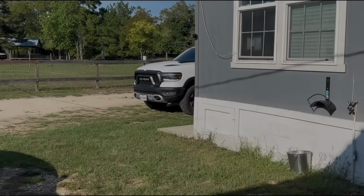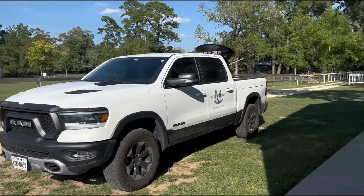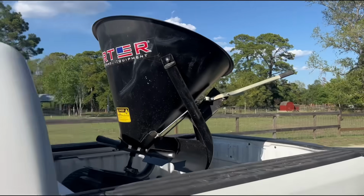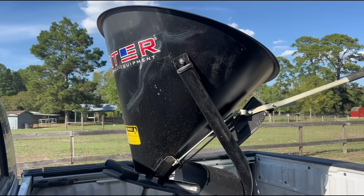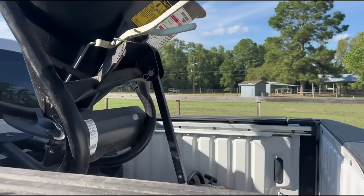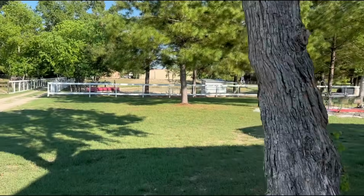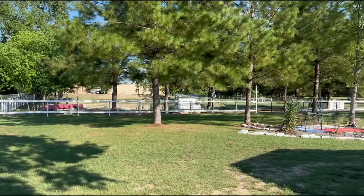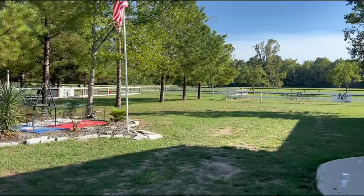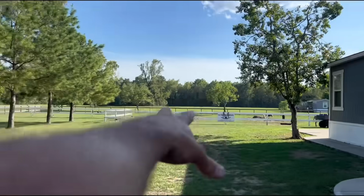I want to show y'all what we're getting prepped and ready for here at I'm a Survivor Sanctuary. You know what's up. It is the month of October, and that means it's time to put out our winter ryegrass. We brought this back over from Longhorn Lester, where we got all of our seed planted this past weekend. And what we're going to do is find our way to Tractor Supply, and we're going to plant ryegrass in all three of our front pastures.